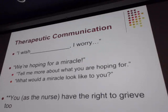And you have this poor little body that's in the bed that's been through all of this probably for years. And he said he will go to them and say, I wish there was more that we could do, or I wish there was another medication, but I worry that we've exhausted our resources. And then it communicates that I'm on the same page with you. Does that make sense? I wish there was also this, but I worry that there's not. And then he said, we're hoping for a miracle. Make sure you know what they're hoping for, what their miracle is.